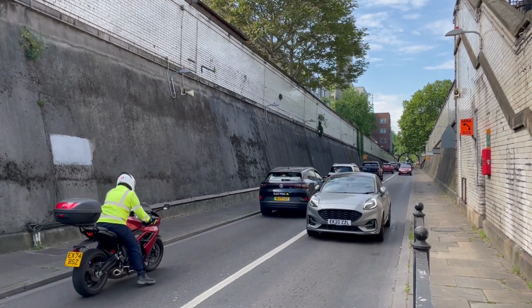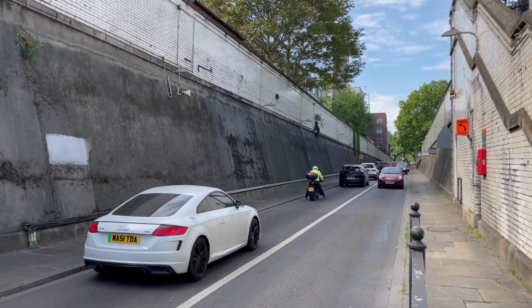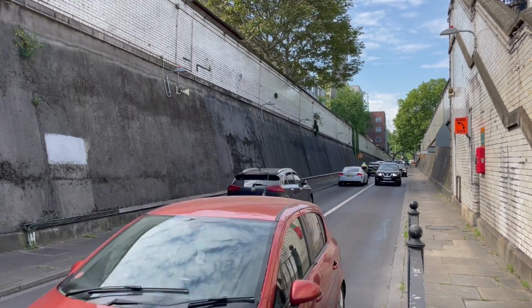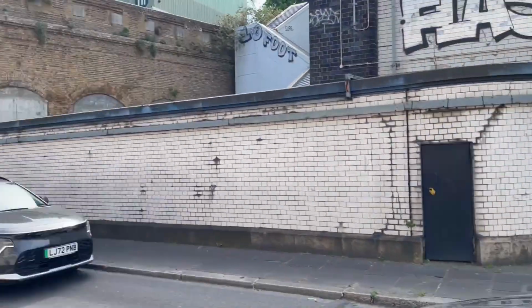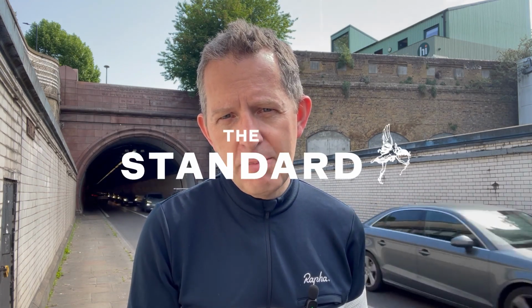Well, as yet, we don't know the official numbers. Transport for London is expected to publish the first data showing the tunnel usage over the next couple of weeks. So there's no official figures. There is some concern from some local residents about the impact at Blackwall. But as it stands here, looking at Blackwall, looking at Rotherhithe and looking at Silvertown, traffic seems to be moving.